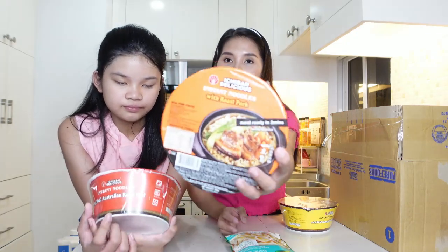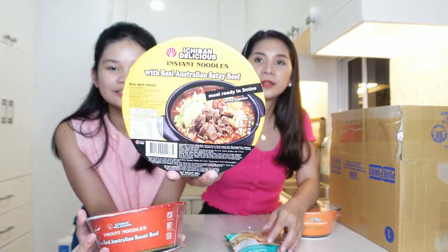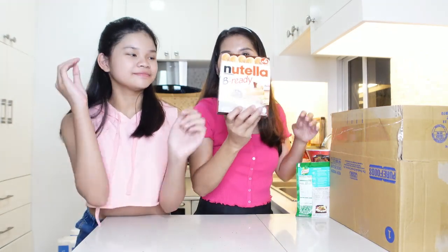Ito, meh. Regular lang siya. Plus, this one naman is satay. Satay beef. So, medyo malaki yung serving niya. So, feeling ko pwedeng hati dito yung dalawang tao. I wanna try this. Next, syempre, super happy ko kasi nakita namin tong Nutella Bready.